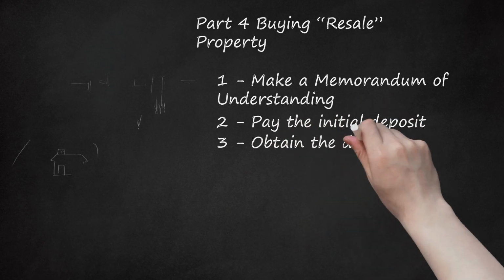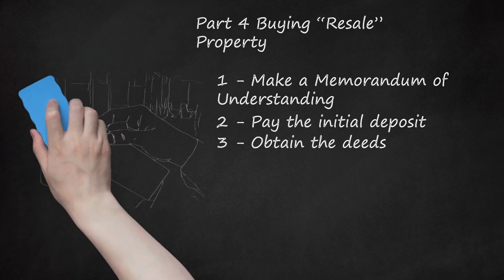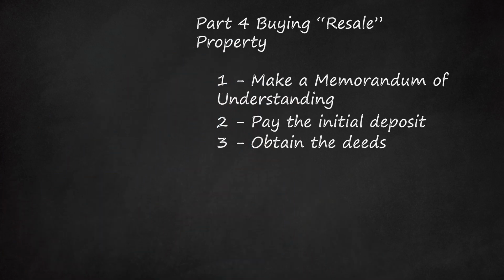3. Obtain the deeds. Once you have an agreement and financing in place, you can move on and complete the purchase. As an expat, you will be required to pay 100% of the purchase price before the deeds are transferred, just as if you were buying an off-plan development. To do this, you may need to attend an appointment at the land department and present all the paperwork. The buyer, the real estate agent, and somebody from the bank that is financing the purchase may all be required to attend the meeting at the land department.